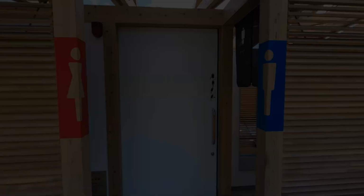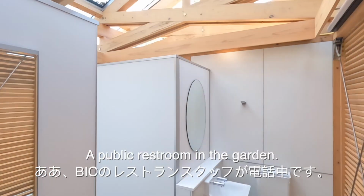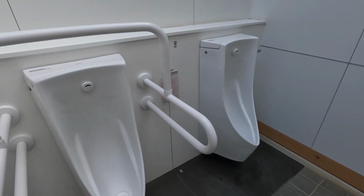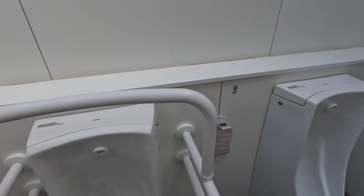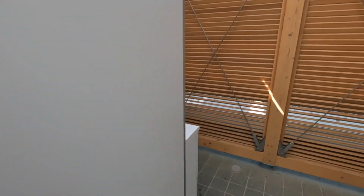So, restrooms. Women, men. Men. One sink, two urinals, Toto, I face the waves, bidet, cool.